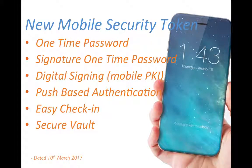In the new token, unlike many other companies which just have OTP and signature OTP, we have actually added digital signing, which is through the mobile PKI. That means the software itself on the mobile becomes the key store or the token, holding the RSA public-private key pair. The key length is 2048, so it's a high degree of security.